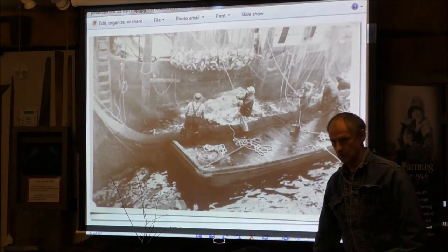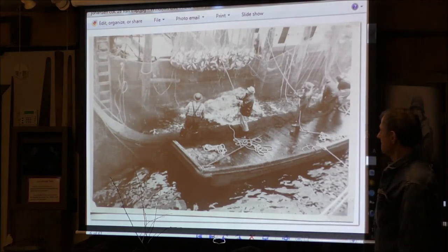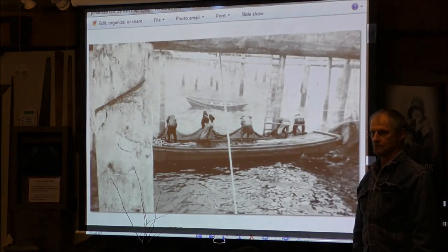Yes. And you can see how big they are. And that's just part of a load going up there. So you can see conservation was really not much of a consideration.